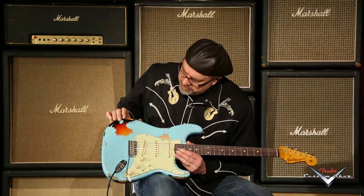They've been within just a few ounces of each other for the most part, as best I can understand, which is, of course, not much. 2014 NAMM 1960 Stratocaster. Daphne Blue over three-tone sunburst. Daphne Blue, to me, is just a nod more towards Taos Turquoise than your Sonic Blue.